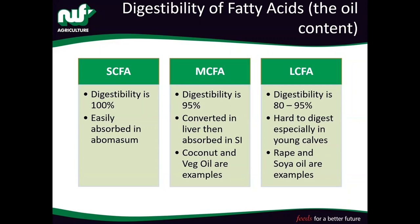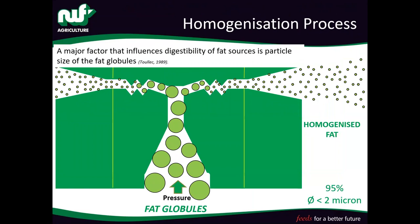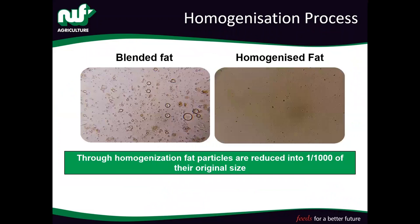So for example, if we've got a long chain fatty acid and you're buying a milk replacer with 20% oil, that's 4% that's potentially lost straight away because it's not digestible. So energy is always a limiting factor in calf growth, so we want that portion to be as digestible as possible. Another thing that suppliers can do to help that process is to homogenize the fat globules, and essentially all that means is make them all a uniform small size. So if you look at them through a microscope, this would be what homogenized looks like, tiny particles that you can hardly even see. But a blended fat that isn't homogenized, you can see you've got your big globules there.